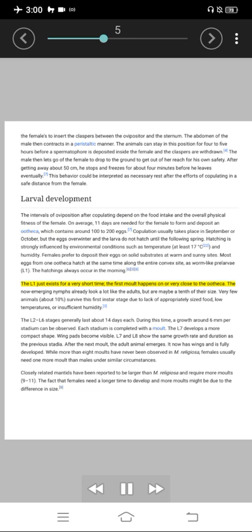The now emerging nymphs already look a lot like the adults, but are maybe a tenth of their size. Very few animals, about 10%, survive this first instar stage due to lack of appropriately sized food, low temperatures, or insufficient humidity. The L2 to L6 stages generally last about 14 days each. During this time, a growth of around 6 mm per stadium can be observed. Each stadium is completed with a molt.